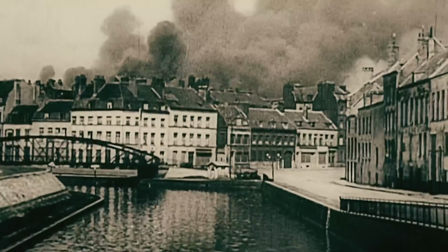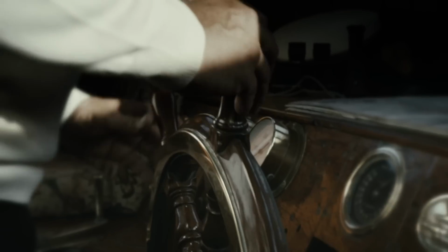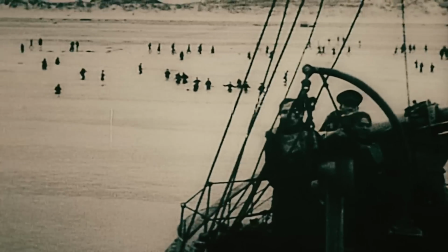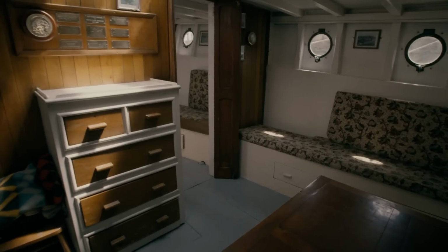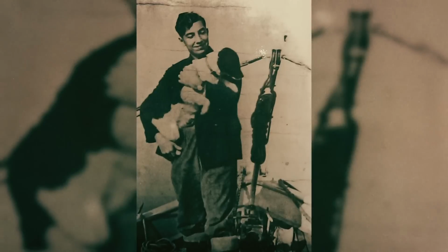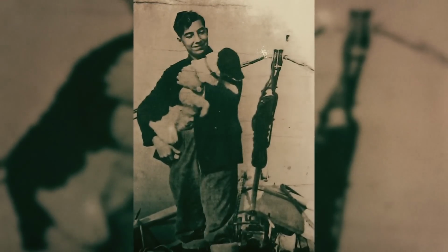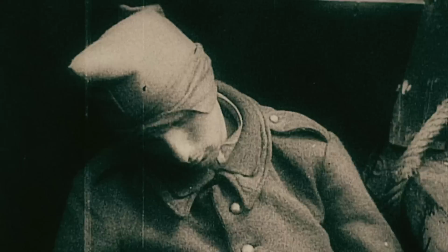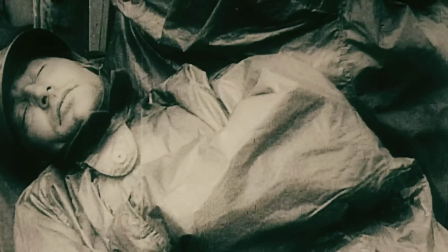Somehow, Sundowner made it to the chaos of Dunkirk Harbor. Lightoller wanted to rescue as many men as possible, but the most Sundowner had carried before was 20 people. We got over 50 down below, and we started filing on deck. When we got approximately 130, Sundowner was so low in the water that we could not take any more.